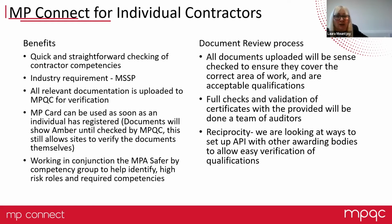And then as soon as MPConnect has been verified, it will go green. That individual knows, once that card's on that reader, that all those documents have been verified and they can allow them on site. It works in conjunction with the MPA Safer by Competency group, so again, we've got involvement from industry groups. We were looking at high risk jobs, what kind of competencies were required, and whether they've got the right standards to be able to enter site. We've been working very closely with the industry to make sure that everything that we ask for is vetted at the highest standards.